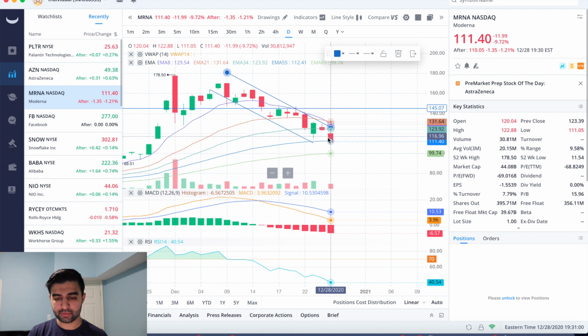If we can take over that 55 EMA at 112, hopefully we make a push at the 123.90s level with the 34 EMA. Let me know what you guys think of Moderna. I know a lot of you guys are holding, and it's been a rough couple of weeks for Moderna stock, especially considering they're one of the two that are giving vaccines to people. So it's just been kind of sad to see, but that's the risk we take with trading and investing, right?